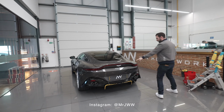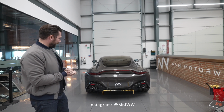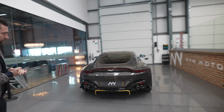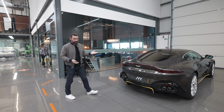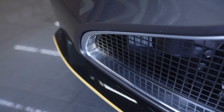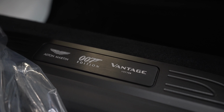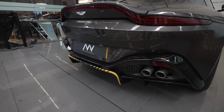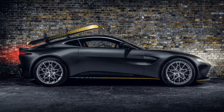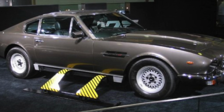But before we do, this at first may seem like a uniquely spec'd Aston Martin Vantage, which it is. However, if you dig deeper underneath the surface, this is really special. This is a 1 of 100 car that was commissioned by Aston Martin to celebrate the 25th James Bond film, which is currently on release, No Time to Die. But this is spec'd as the same Vantage from The Living Daylights. So that's where this theme is. Even the paint is the same color paint that they had on the Vantage in The Living Daylights, which is cool. Now, as an option, you can even spec this car with skis. This color theme down here is a nod to the black and yellow vibes that were on the original.